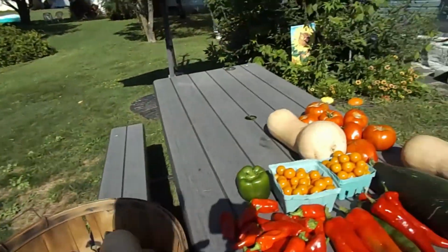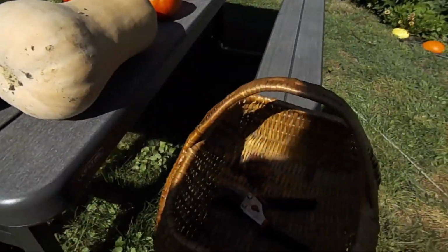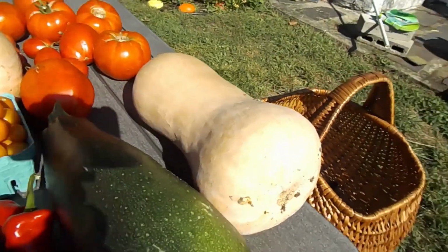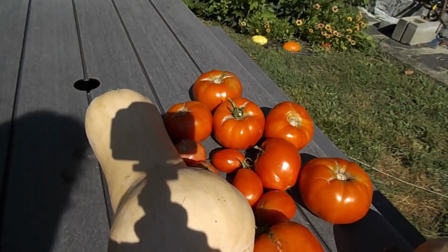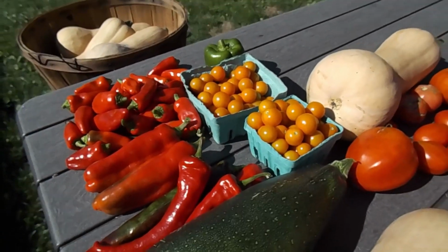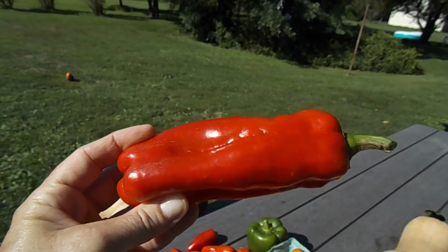This is what I got up to this morning when I decided to go out and start. I went to water, and I got my butternut squash finally starting to come in, all that jungle that started out. So I got all my beefsteak tomatoes, all the tomatoes, the peppers, my giant Marconi. This is what my giant Marconi actually looks like if you've watched some of my other videos.